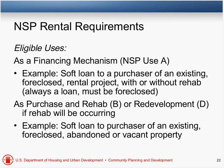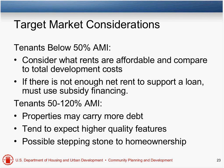NSP, if you were to start off to do this activity, it could be under eligible use A for a simple purchase of an existing rental property as a loan. More often, this is going to be under eligible uses B or D. Again, we'd suggest, if at all possible, this be structured as a loan. I know the PowerPoint says soft loan, but if all your renters are at 100% of AMI, I suggest that might not be a soft loan, but a must-pay loan, since the first mortgage is soaking up all the debt service capability. So it could be a soft loan, it could be a hard amortizing loan, depending on the situation.